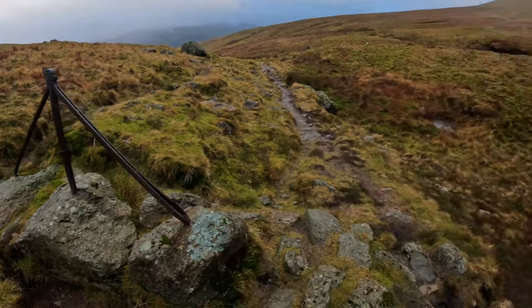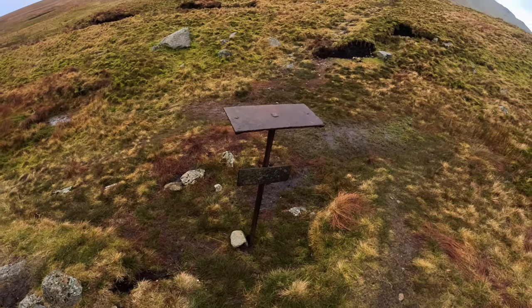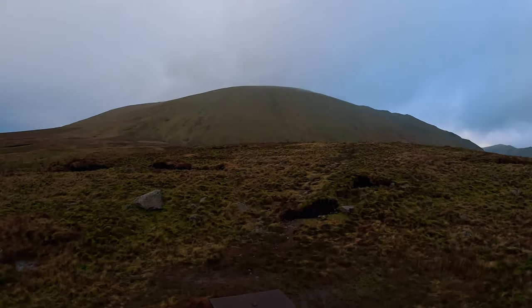Anyone know what these are or what these were? Let me know in the comments. Yeah, it is that beast we're going up.